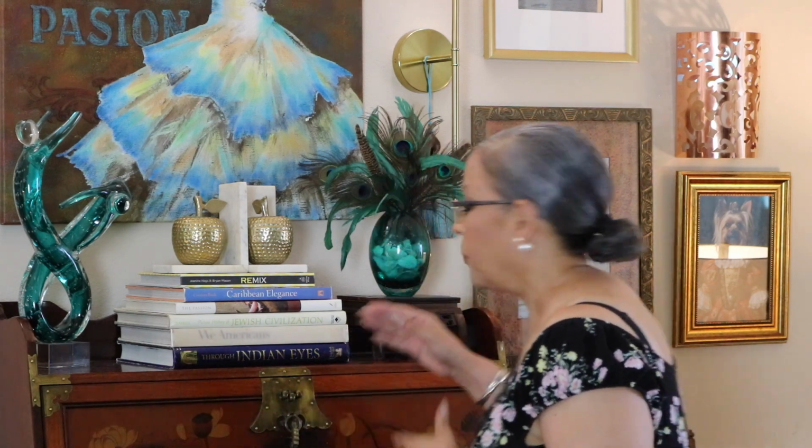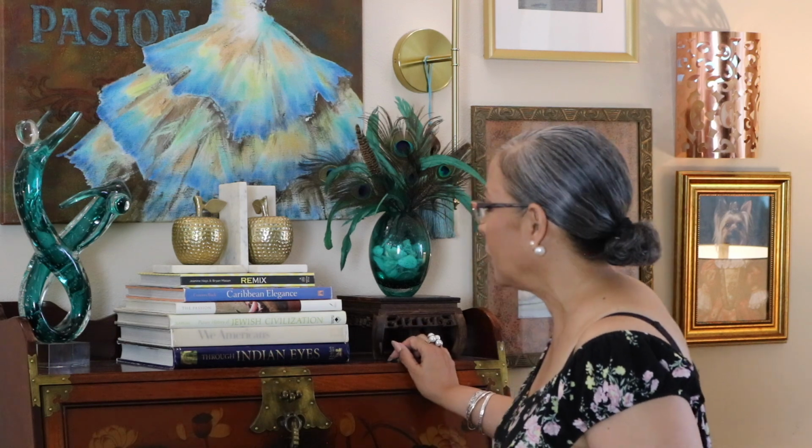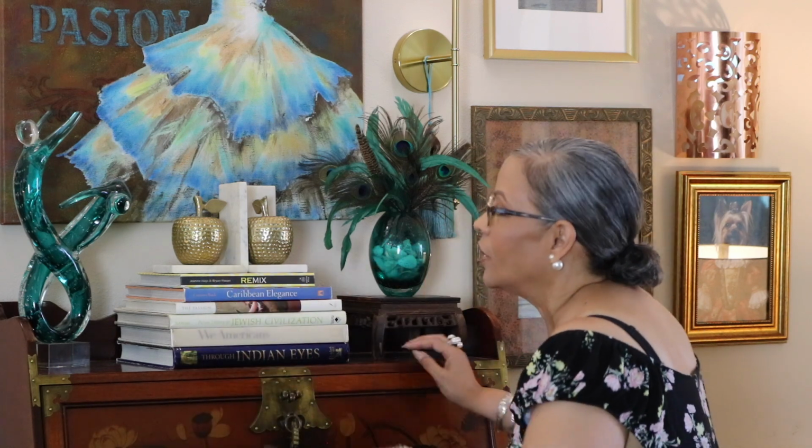See, you just mix in your thrifted pieces, put them on a pedestal, and it just elevates the whole look. I love this whole look right here. It's travel, it's us, it's my aesthetic, it fits my color palette, and I absolutely love it. Let me know what you think of this arrangement right here.